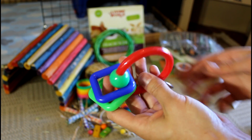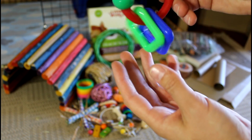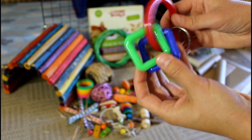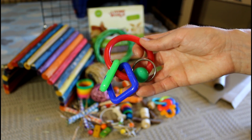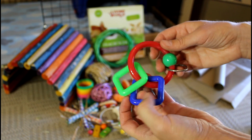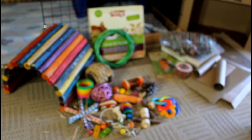Next is another plastic toy. These are a really hard plastic. They make quite a lot of noise, as you can hear. Neither Bandit nor Apollo and Luna ever bothered to interact with this. So it just kind of sits in the cage when I have it in there, but you never know when they might jingle it.